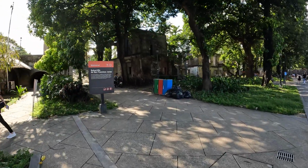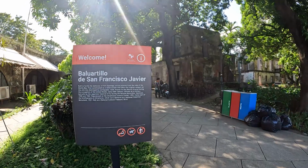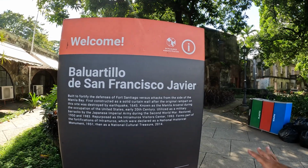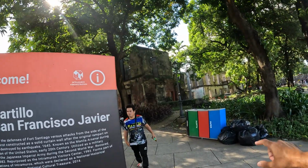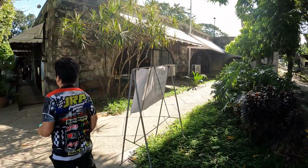We have the Baluarte de San Francisco Javier. So they built fortified defenses of Fort Santiago versus the attacks from the side of the Manila Bay. So this was constructed, but it was destroyed in 1645. So it's actually really nice to see the buildings right here. And it says right here, what is this? Let's check it out.